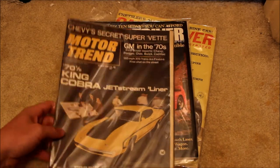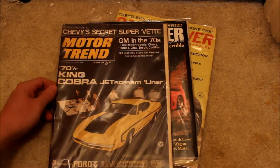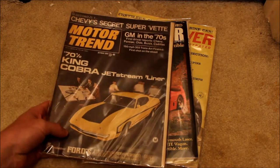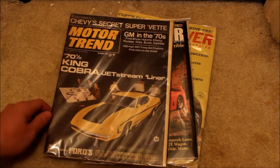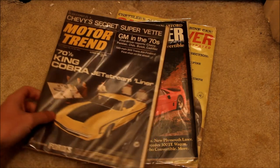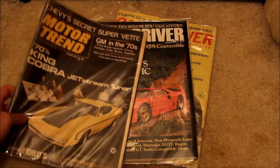The headline for this one, Motor Trend from October 1969: King Cobra Jetstream. As you can see, it's the 1970 King Cobra with some type of aerodynamic stuff on it. Make it go faster, I guess.